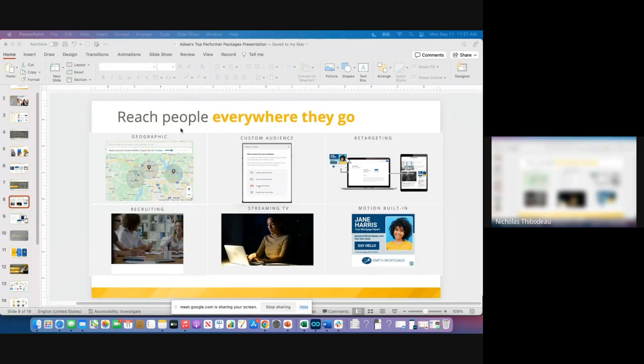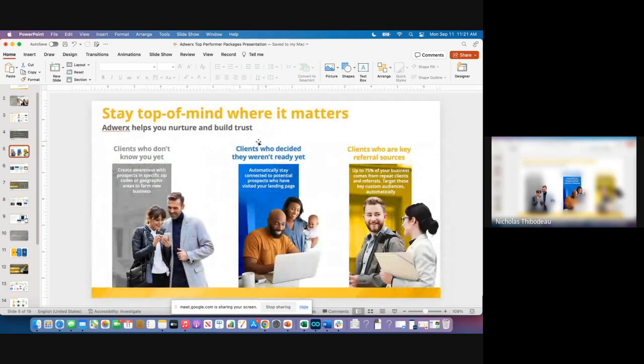But that's really that 75% group that I think is going to be the engineer business. If you don't have some type of system in place to make sure you're staying in front of these people, that's going to be the most revenue we can unlock immediately.